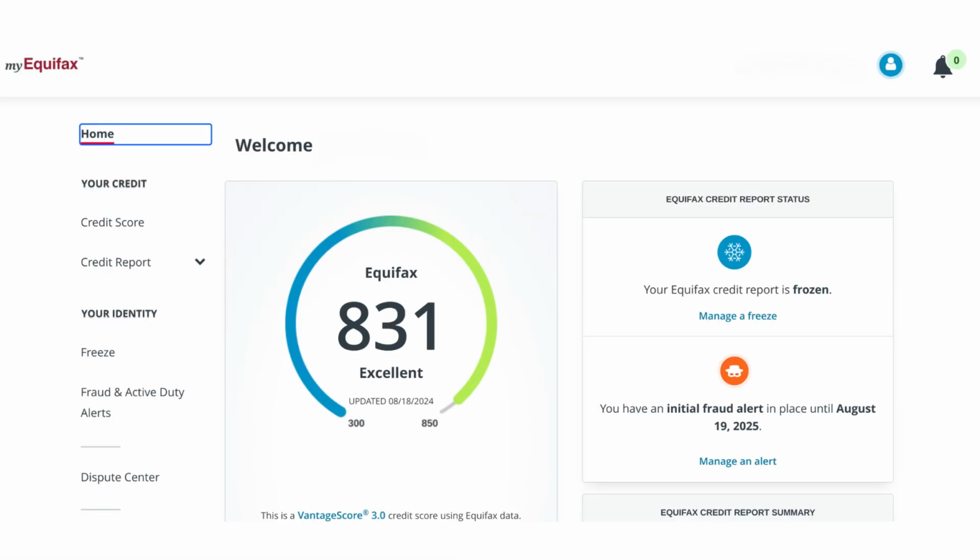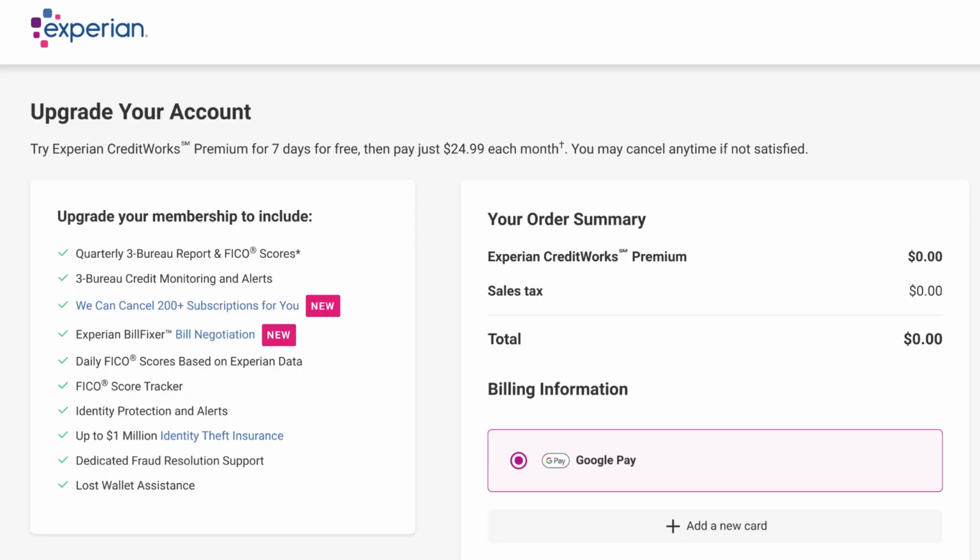Next is Equifax. The Equifax site is very straightforward and easy to use. Once you're logged in, you'll be on the Member Center home screen and presented with an easy-to-navigate dashboard. You can quickly find the credit freeze, fraud alert, and credit report options. Last is Experian. After creating an account and logging in, I found that Experian pushes upgrade subscription services much more than the other two. You can add credit freezes with their basic free plan, but not easily.